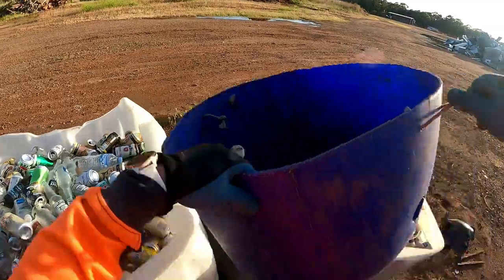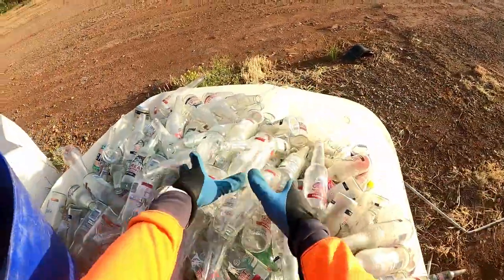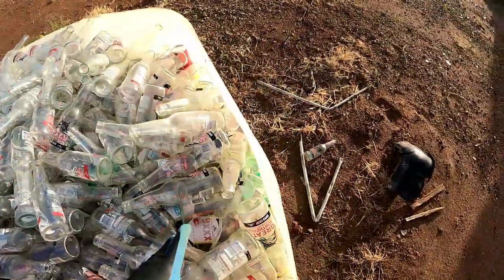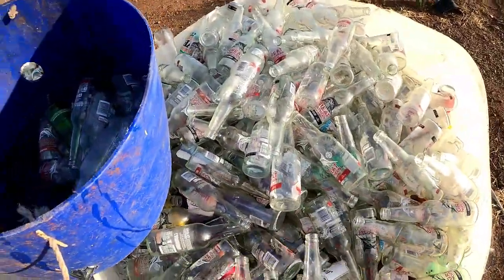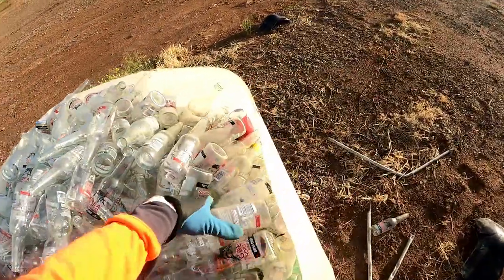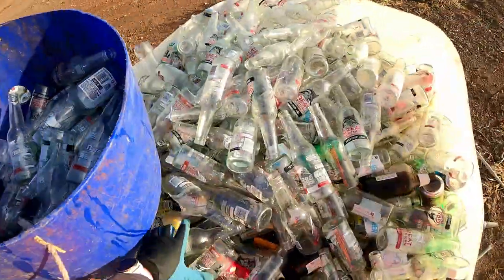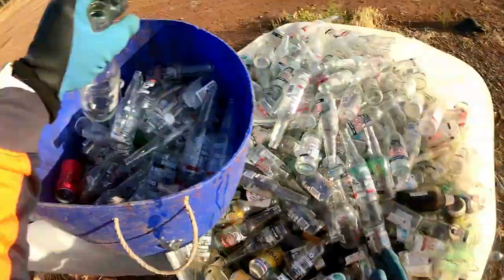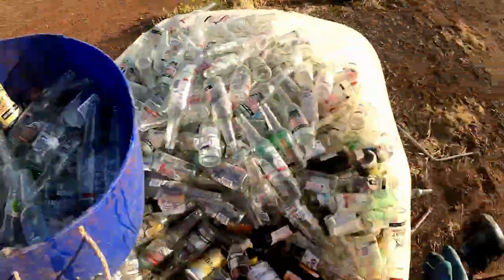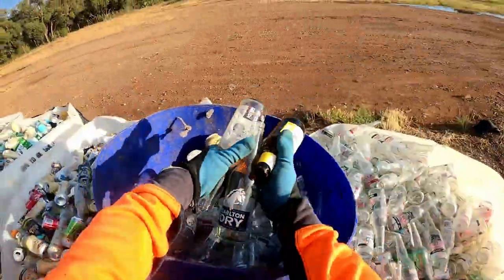Let's start on these. I've got a fair way to go. Put them in here. Put as much as we can in the trailer, no matter whether it's cans or that. We've got plenty of other pods here that we can fill them up with cans. We don't take anything without a label.